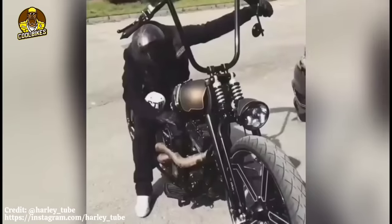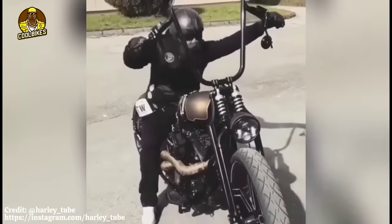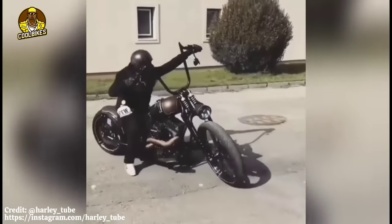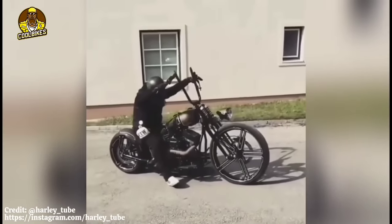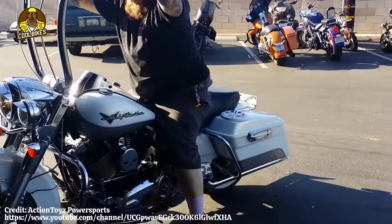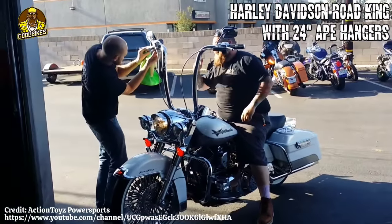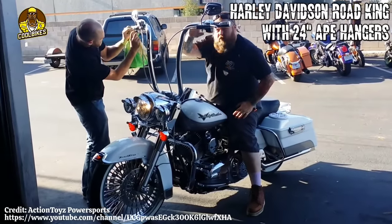The Chopper Gallery. Those are the biggest bars you'll ever see.